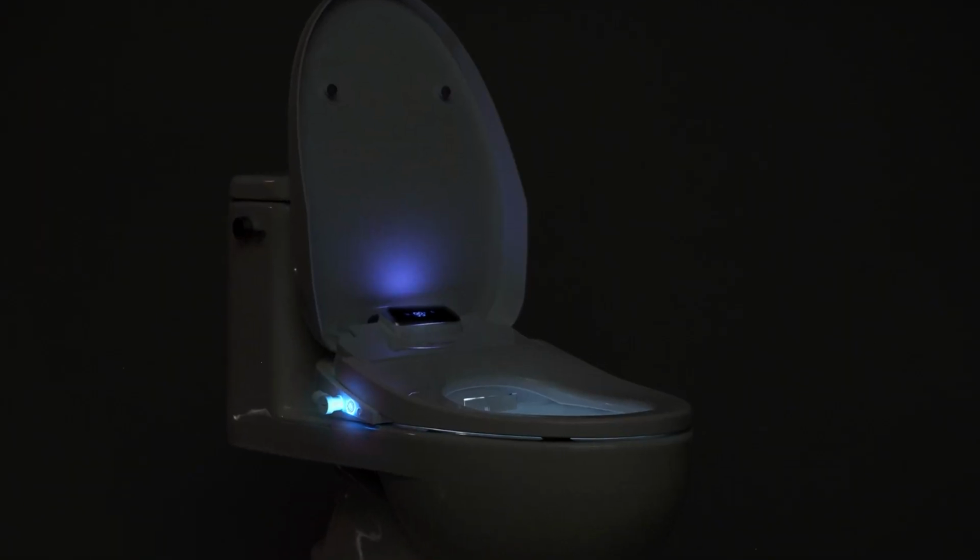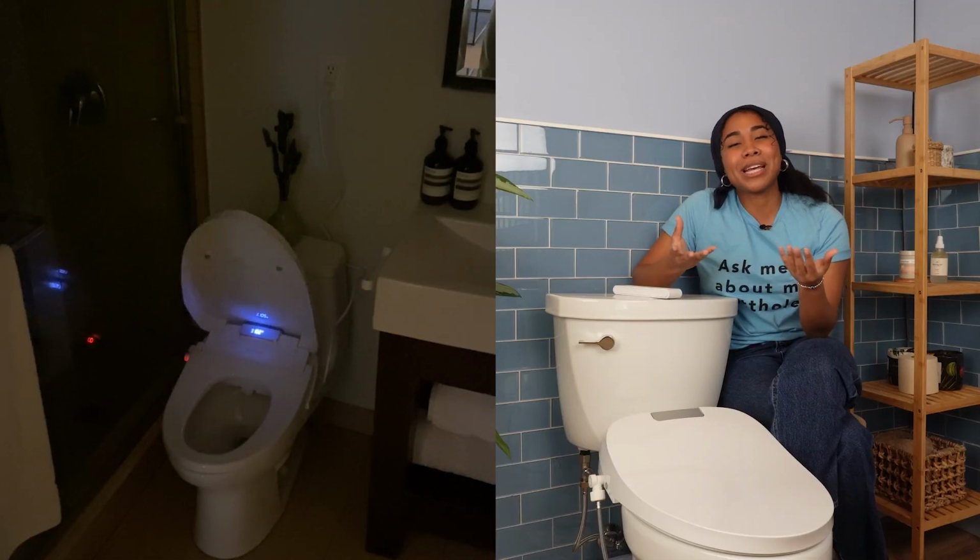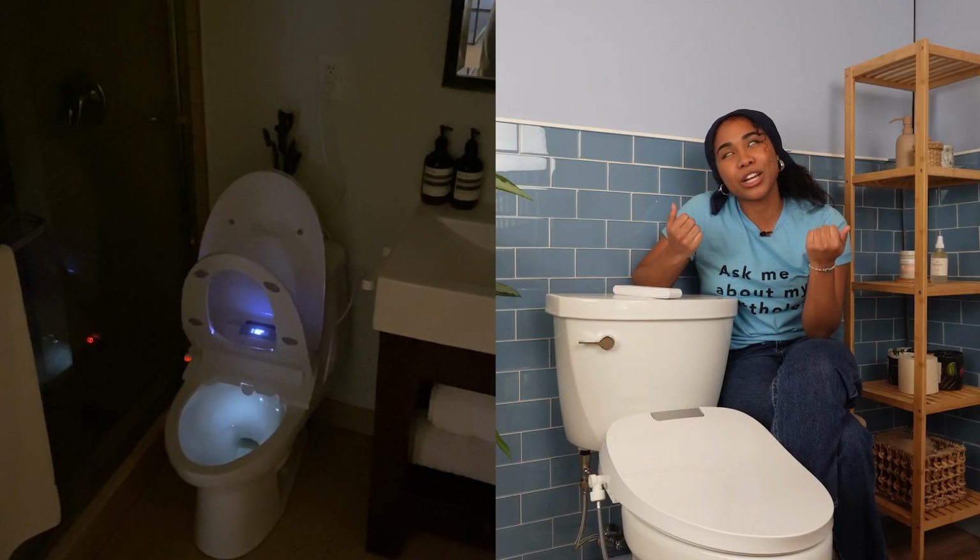Also, we've got my favorite feature, an integrated nightlight in the toilet bowl. It transforms your nighttime bathroom visits. I no longer have to blind myself with bright overhead lights at 3 a.m. The soft glow makes peeing in the middle of the night a dream.